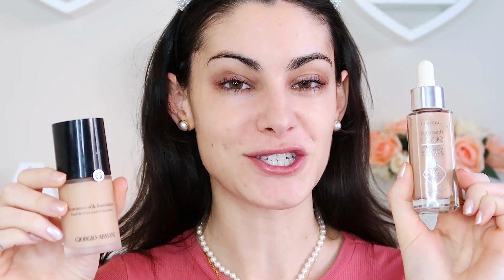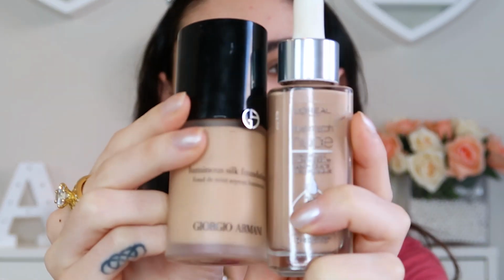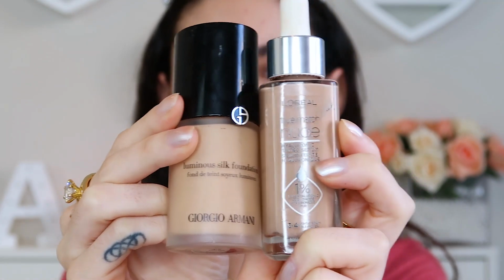And that is the L'Oreal True Match Nude Foundation, and this is their tinted hyaluronic serum. And this retails for $19.99. Are we shooketh? Because I am. And this color match is almost identical as well. They look so similar.